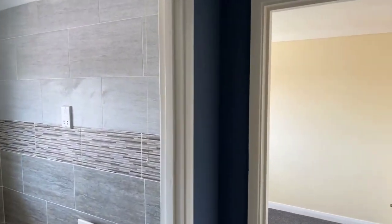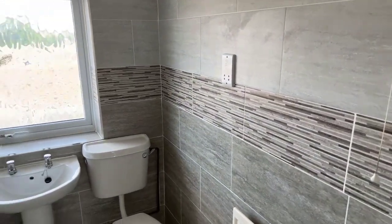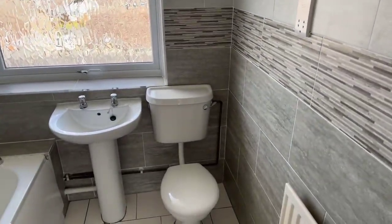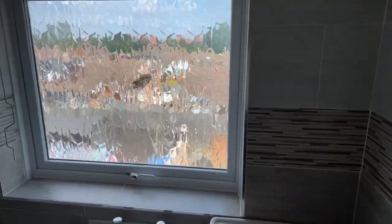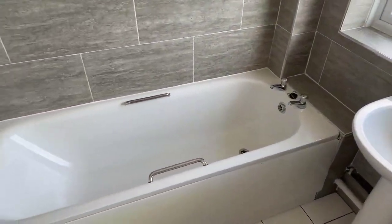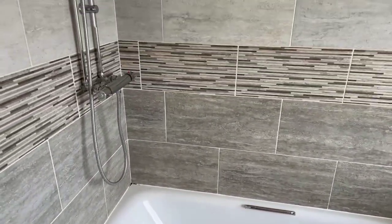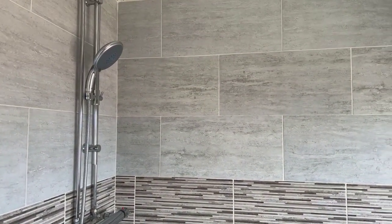So heading up, nice grey carpet upstairs. And then first of all, we've got our bathroom. So again, really nice and modern in here. Really like the tiling that they've selected. You've then got your sink and toilet. It's a nice large window with the privacy glass. And then you've got your bath with shower overhead. So you've got both options, bath and shower, which is nice.